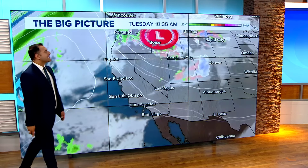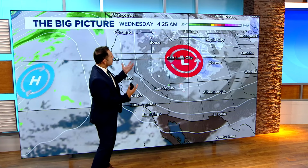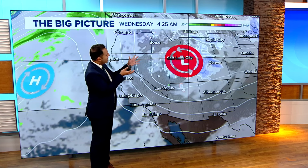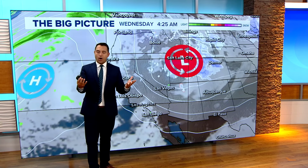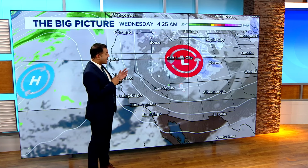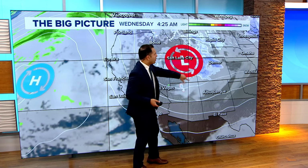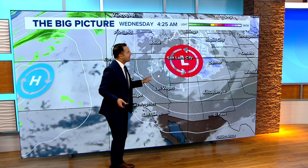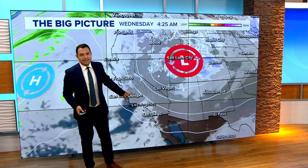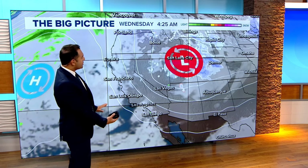We have an inside slider, we call it, which is a trough of low pressure that essentially slides into the northwestern U.S. and then slides south. And that's what we're going to be watching for over the next several days. Originally, this trough of low pressure, this inside slider, was forecast to have a lot of wraparound moisture with it, meaning that on the backside of this low pressure system, we'd watch for some of that moisture to make its way into Southern California. It now seems like it will lose a lot of that momentum as it travels south.